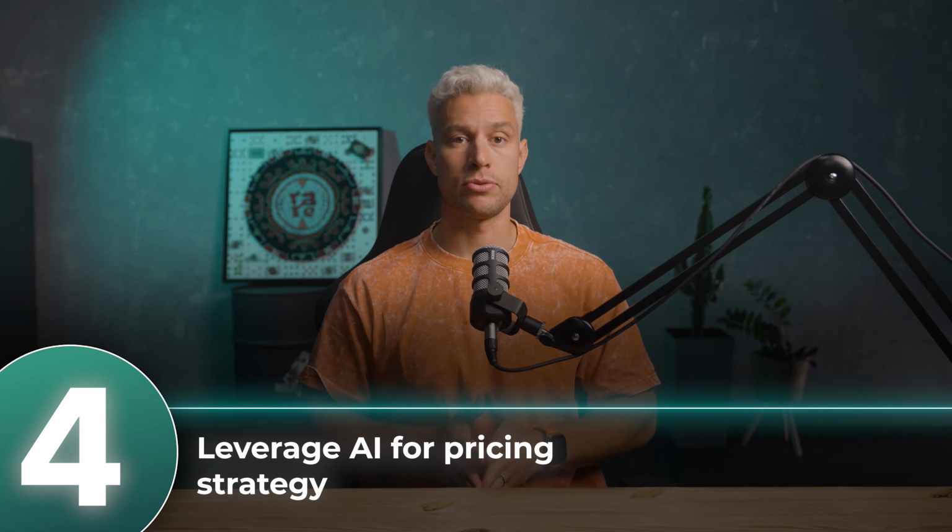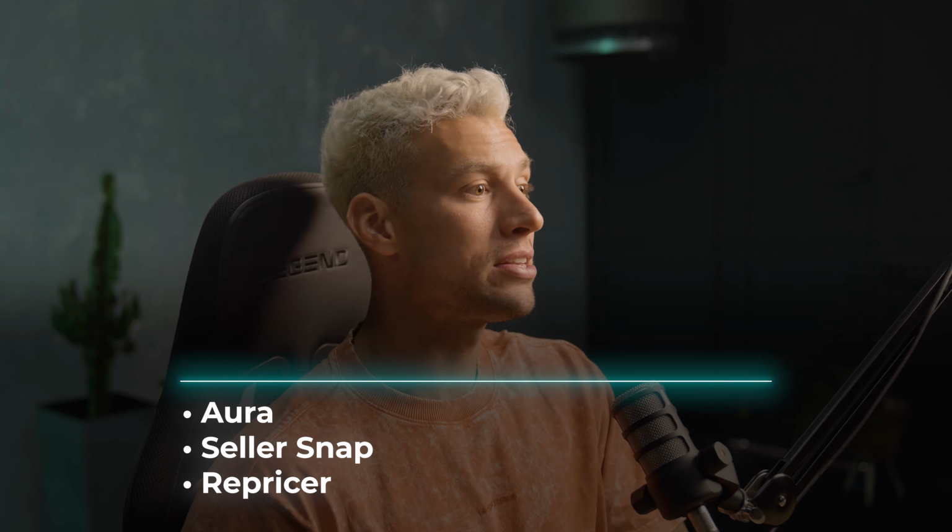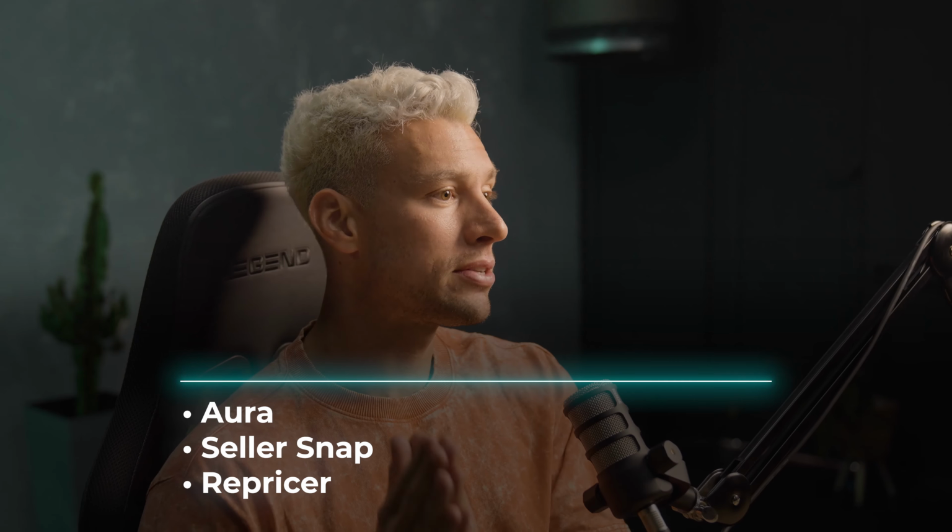Number 4. Leverage AI for pricing strategy. Pricing is one of the most critical elements of a successful Amazon launch, and AI gives you a massive advantage here. Let me show you how sophisticated AI pricing tools are transforming how sellers approach this crucial aspect of their business. Today's AI pricing technology doesn't just look at competitor prices. It analyzes dozens of variables simultaneously to optimize your pricing strategy throughout your product lifecycle. Modern AI pricing systems like Aura, SalesSnap, and Repricer Express with AI integration can create a dynamic launch pricing strategy that starts with penetration pricing to gain initial traction.